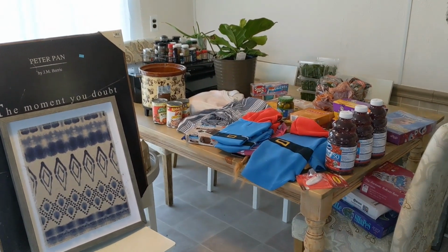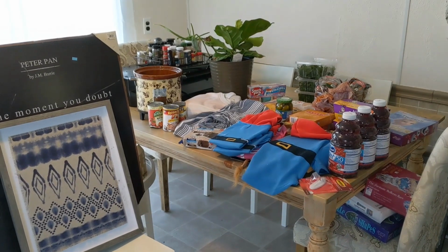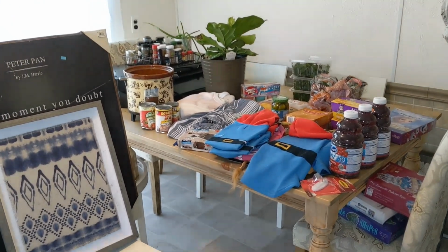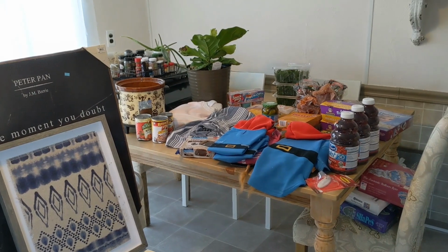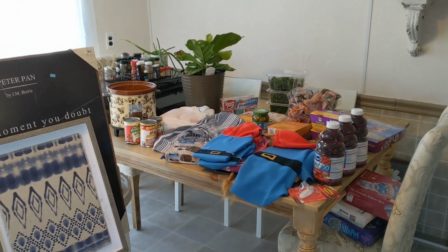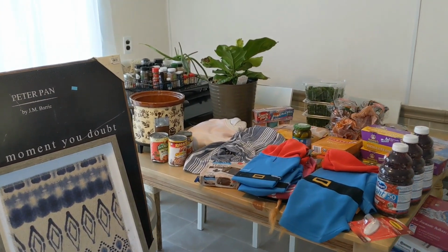It is fairly small, and I have had some of this stuff literally for at least a month. I just haven't had anything to share it with, so now here we are, and I have a fair amount of stuff. I wanted to show you that as well as just chit chat a little bit. So before we get into the haul, let me share some information.